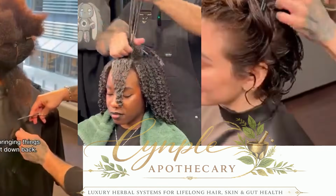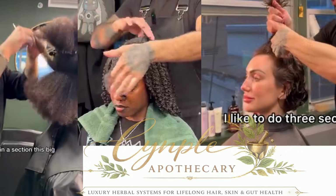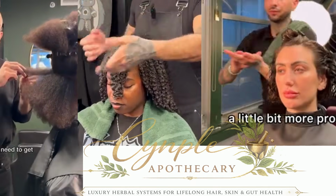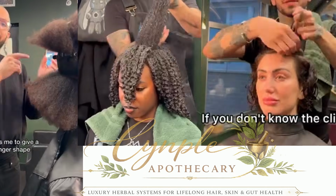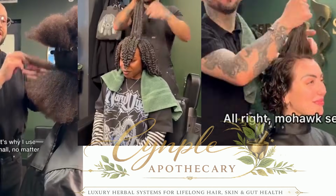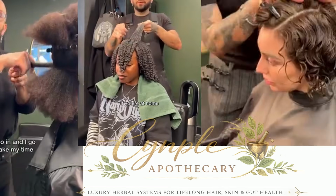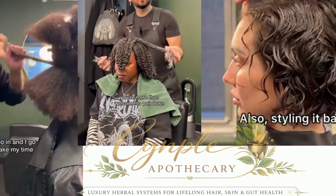I also want you to notice the amount of product that's being used on the woman with wavy hair. You can't see any white residue. However, when it comes to the woman with curly hair, there is half of the bottle of product. He is doing their hair the exact same way.